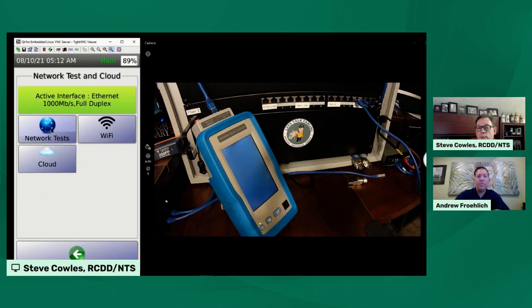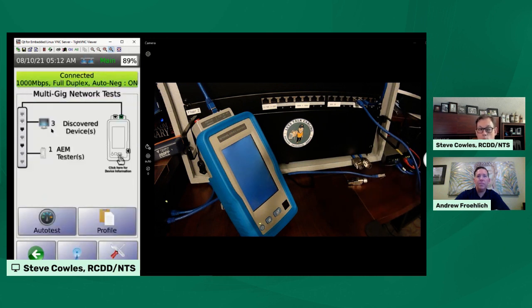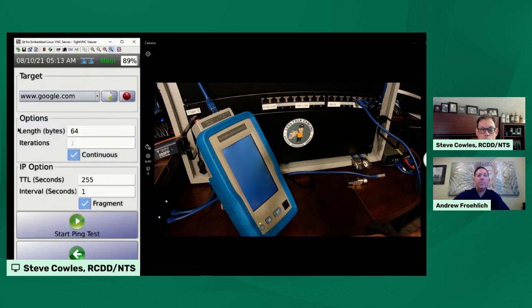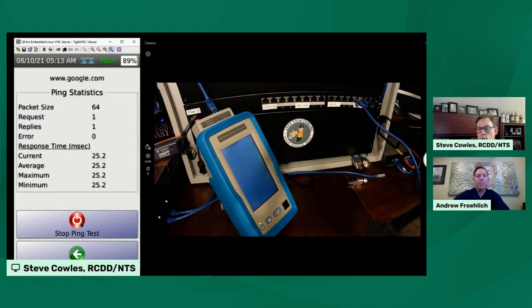On the live tester, when you're using it in the field, this screen refreshes much more quickly. The delay we're seeing here is attributed to the VNC that I'm using here. So we're starting to discover devices. There's a lot of things we can do in here, but I'll address the ping and traceroute that you mentioned. So I'm going to go into Tools. And then we've got a ping here. So we could ping Google, for instance. If we thought we had an issue getting to Google, we'll go ahead and start that ping. And you can enter whatever URL you want in there.